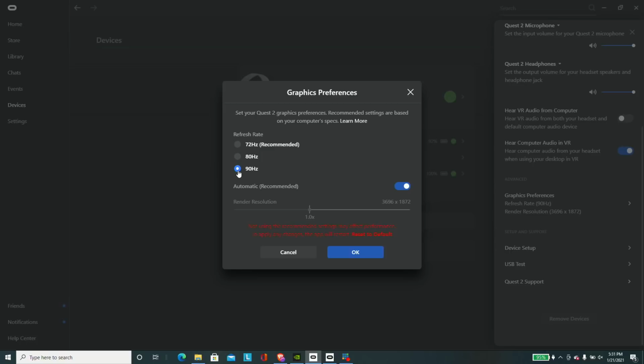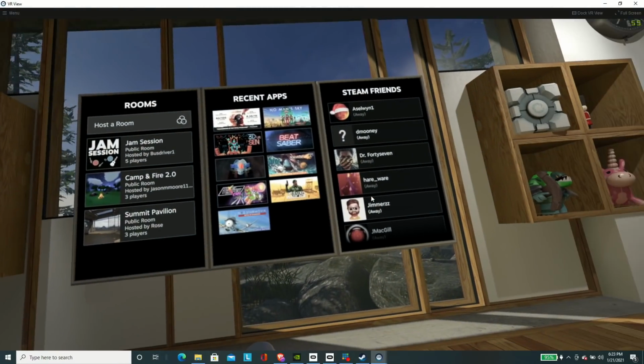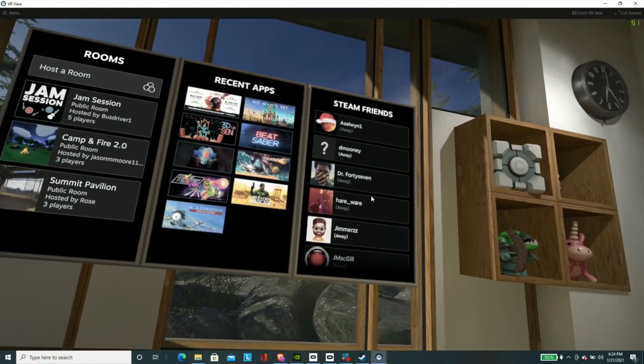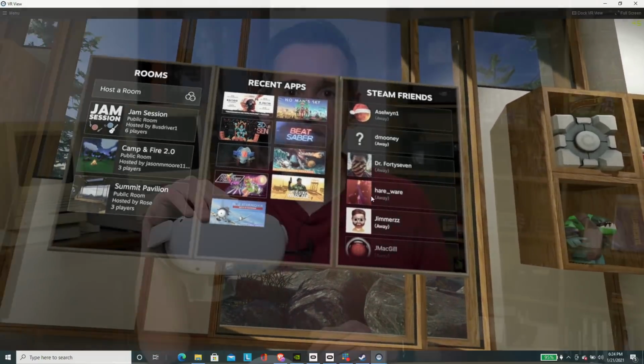You're going to want to bump that to 90, and then you can also tweak the resolution. I've left mine at the default setting here, but you can tweak some of the graphical settings to improve things or reduce quality as you see fit. This also works just fine with the Steam VR platform. So if you have games on Steam like I do, you can just load them up and Steam recognizes this as a regular Oculus headset.